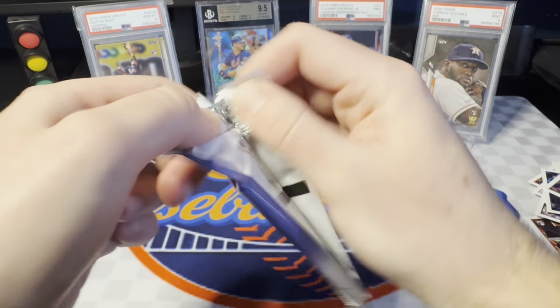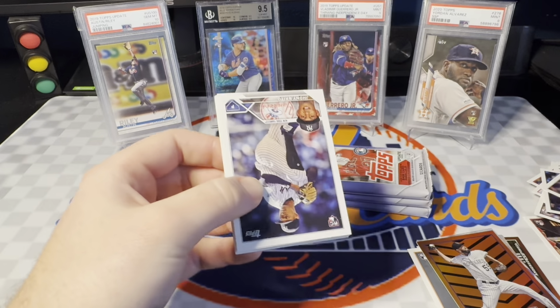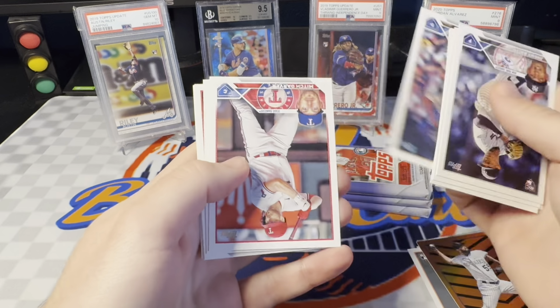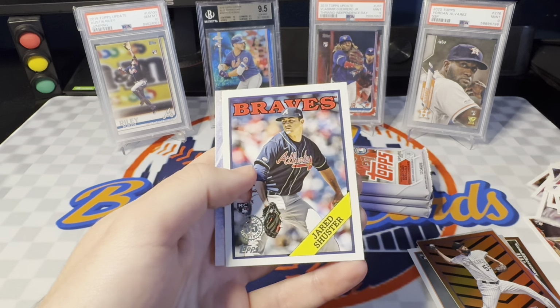Trying to breeze through these. We've got series one coming out in a couple days. Really excited about that. That comes out on the 14th. I've got two jumbo boxes pre-ordered. Super pumped to open those. Lots of nice parallels in here. Some new stuff we haven't seen before. Very excited about that.